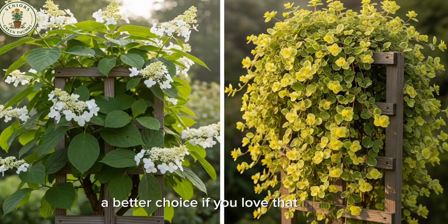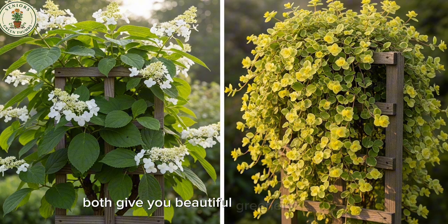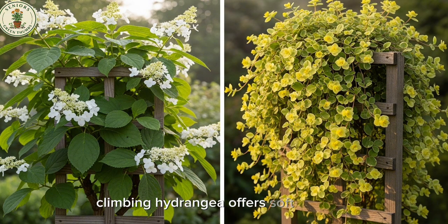If you love that lush, trailing look, try climbing hydrangea or creeping Jenny instead. Both give you beautiful greenery without suffocating your landscape. Climbing hydrangea offers soft white blooms and behaves politely, while creeping Jenny spills gently over edges with golden leaves that brighten shady spots. It's all the beauty of ivy, without the garden drama.